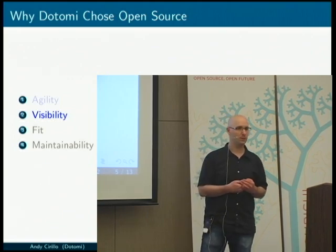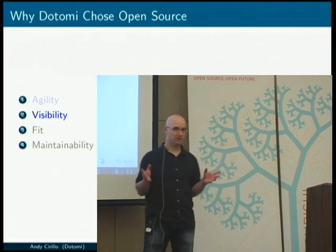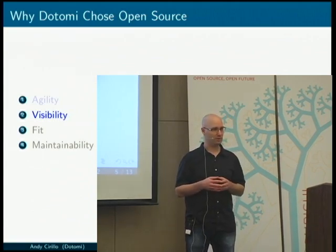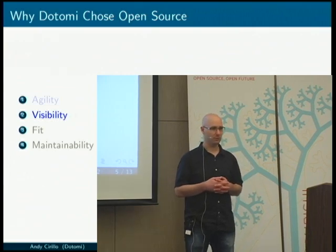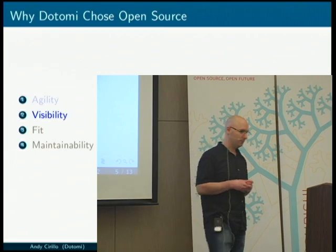That is extremely important in a large-scale system because, like I said, they're not very predictable. If you have something that scales very well in one direction, but it's not working right in your setup, you really need to be able to get into that code to figure out why it's not working the way that you expect.